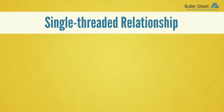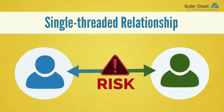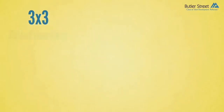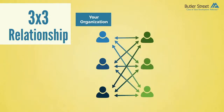Number 2. Single-threaded relationships are dangerous. When only one account manager has a relationship with one contact within a client organization, there is significant risk. Instead, the goal is to be a minimum of 3x3. What 3x3 means at a basic level is 3 people at 3 levels in your organization with relationships with 3 people at 3 levels in your client's organization.